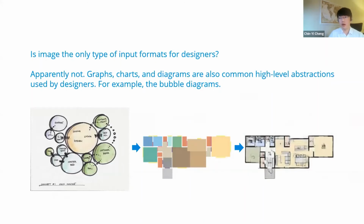So now we finish this project and it's time to start to ask another question, right? So now we can produce the modeling sequence as an output, but how about the input, right? The input is still maybe just sketches, but are sketches the only way to input, or is the bubble diagram we saw in the first idea the only way to input?